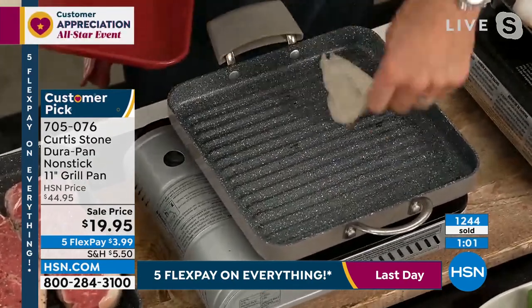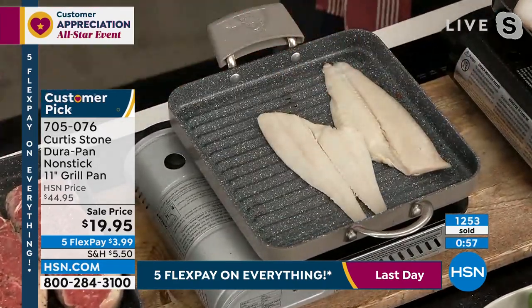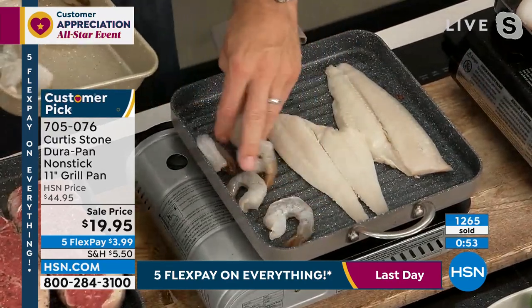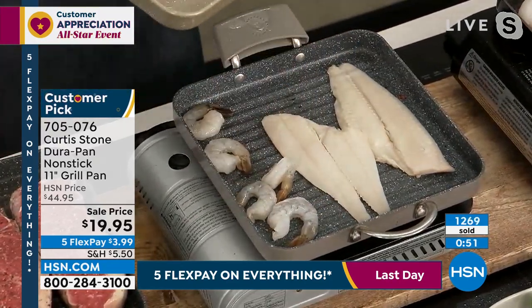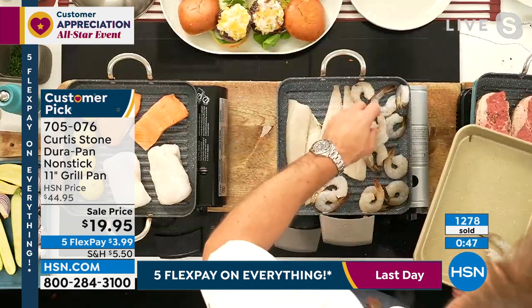I've got this beautiful flounder I'm gonna add to my pan, and I've got some shrimp there, I'm gonna add that as well. So you've just got so many beautiful options. Anyway, Alice, I know I'm excited and I know I'm going fast, but I tell you what, when you've got the right cookware, it makes your life a whole lot easier.